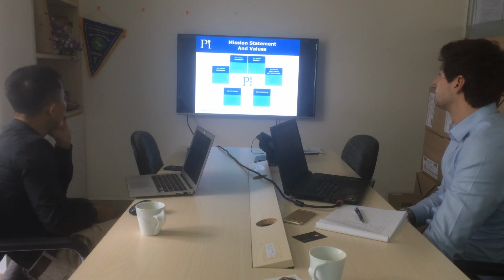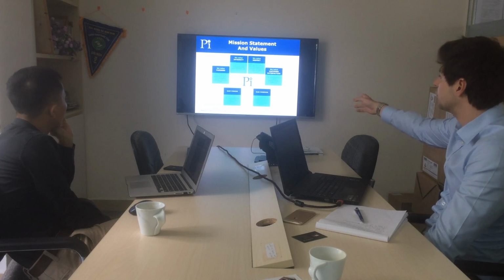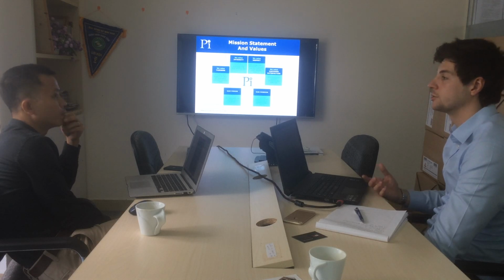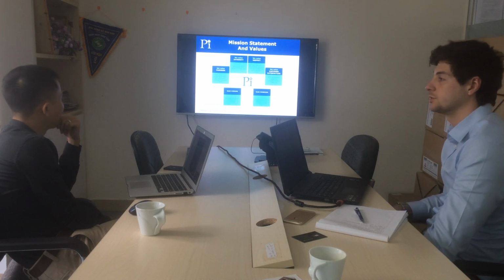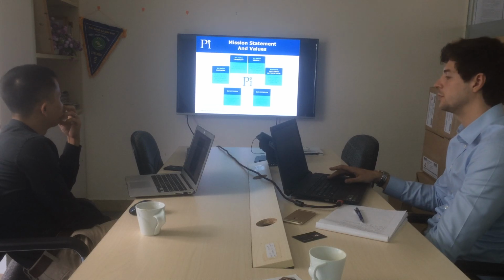So we have a number of values that we work towards. Particularly important is the one on the right hand side, customer satisfaction, because we know that the happier customers are, the more products they're going to be able to sell and buy from us. So we will both be more successful like that. The satisfaction of customers is really important to us.